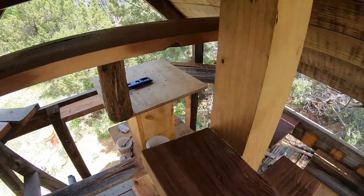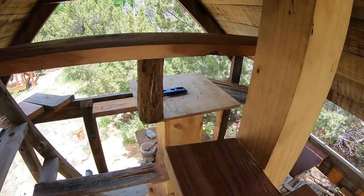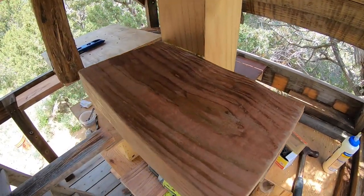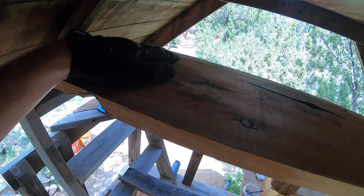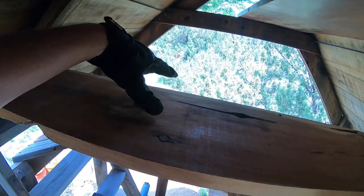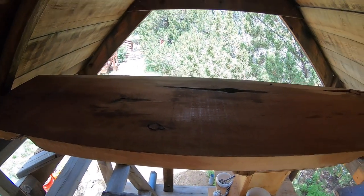Sweet. So now I have a complete setup for the cats to get to the second floor. They can come up the spiral staircase, hop up to here, and then hop up to here. I wanted to make sure that this board and this top board are a little extra wide, just to be on the safe side, to give them a little extra room to not only go up, but to come down as well.